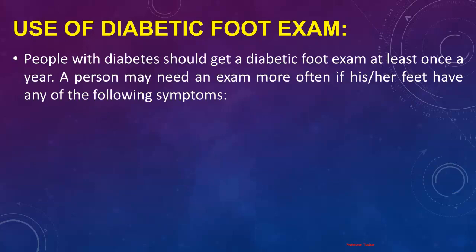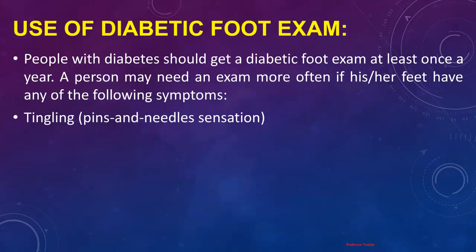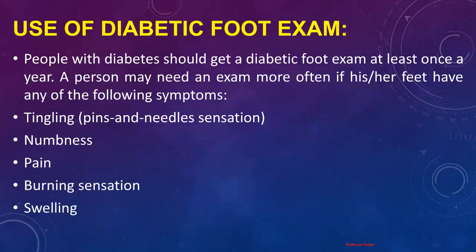Use of diabetic foot exam. People with diabetes should get a diabetic foot exam at least once a year. A person may need an exam more often if his or her feet have any of the following symptoms: tingling, pins and needle sensation, numbness, pain, burning sensation, swelling, pain and difficulty when walking.